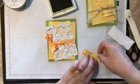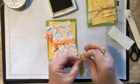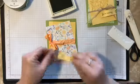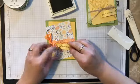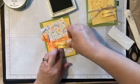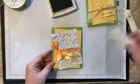So we're going to put 2 dimensionals on there to create our You're Inspiring flag. Just like that. And there's our card front, guys.